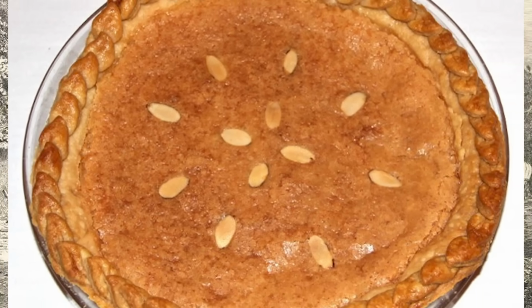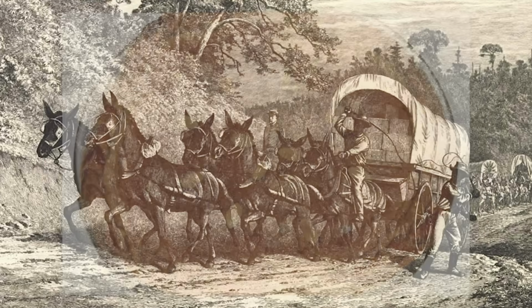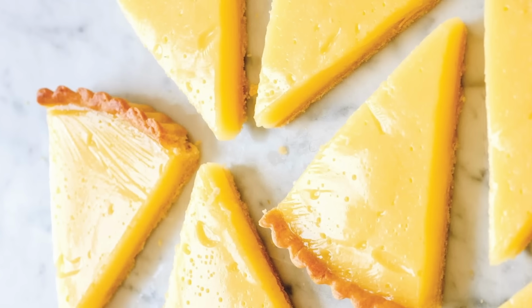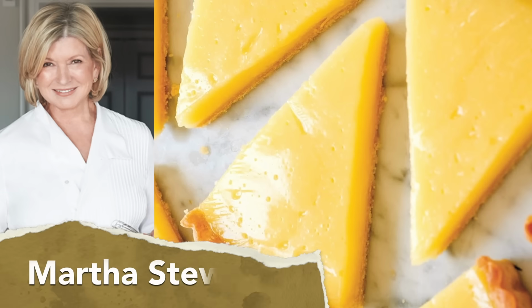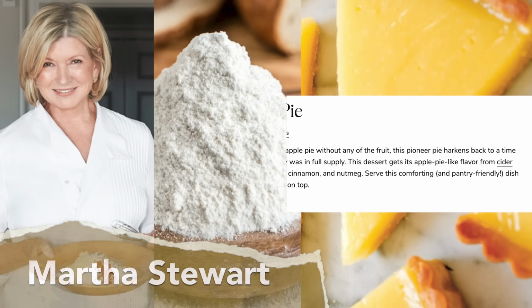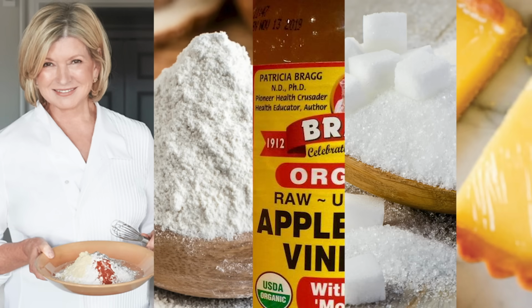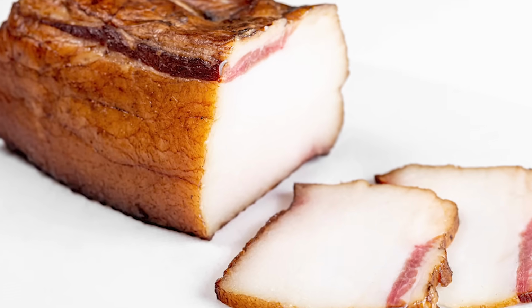The tart apple or citrus flavor of vinegar pie was close enough to an actual pie to satisfy travelers on the wagon trail. Vinegar pie is still prepared in modern kitchens today. Martha Stewart even has a recipe for this fine pioneer pie that involves plenty of flour, vinegar, sugar, spices, and butter, instead of the lard the pioneers probably used.